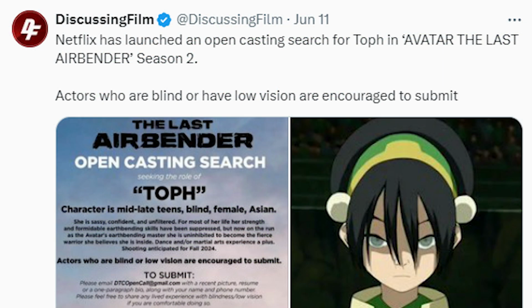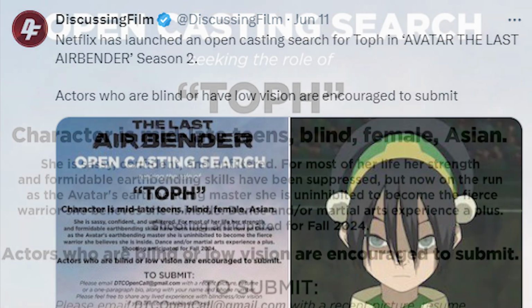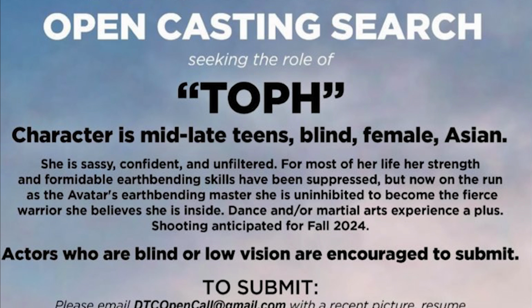Another thing that we have to discuss today is that it was officially announced that they are putting out a casting call for the character of Toph Beifong. Netflix put out a statement online with details about what they are looking for. As you can see here in the image, they are looking for a person who is in their mid to late teens, blind, female, and Asian.